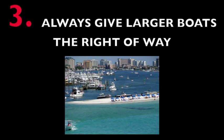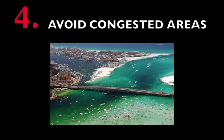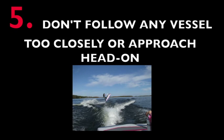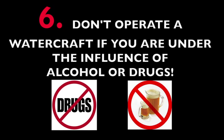Number 3. Always give larger boats the right of way. Number 4. Avoid congested areas. Number 5. Don't follow any vessel too closely or approach head-on. You will almost certainly have an accident costing hundreds to thousands of dollars. Number 6. Don't operate a watercraft if you are under the influence of alcohol or drugs. It's against the law.